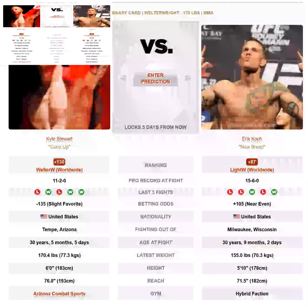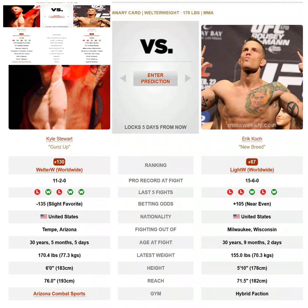He's very aggressive when he stands up. He'll attack immediately with strikes. He has 2 arm bars, so he will sometimes attack off his back, but I would be surprised to see him get a submission. He also has good cardio. He has more power, and Koch doesn't deal with pressure well. If Stewart can back Koch to the cage, he could land that finishing punch, just kind of bully him, make it his fight.